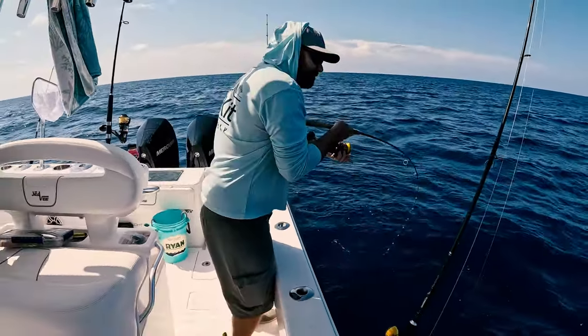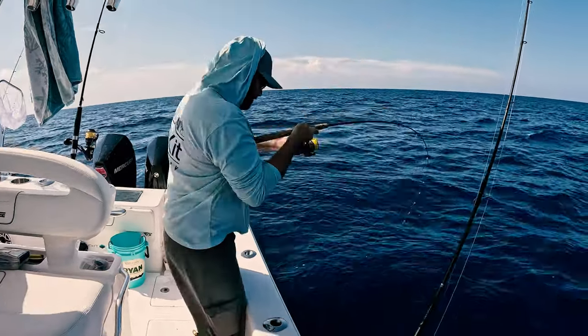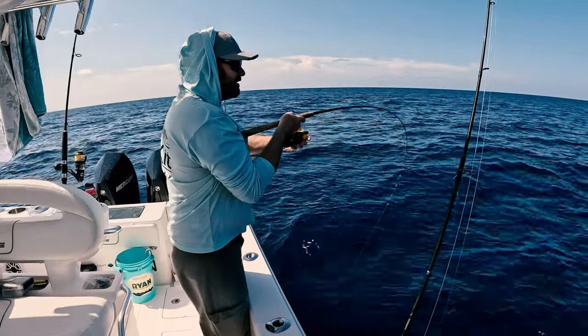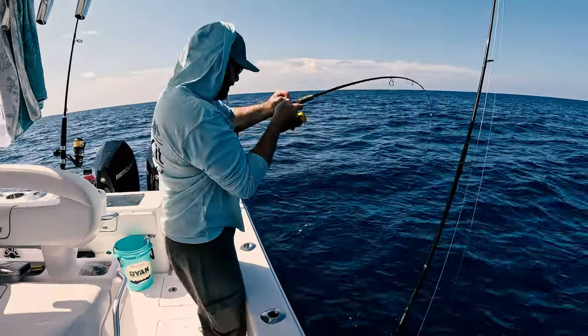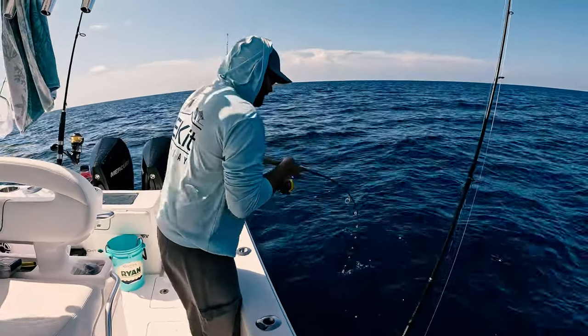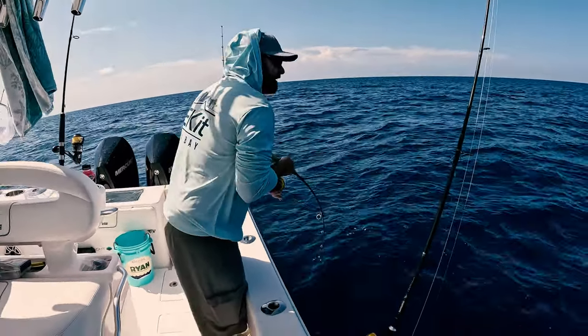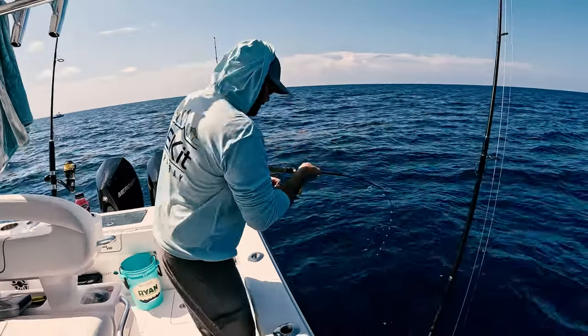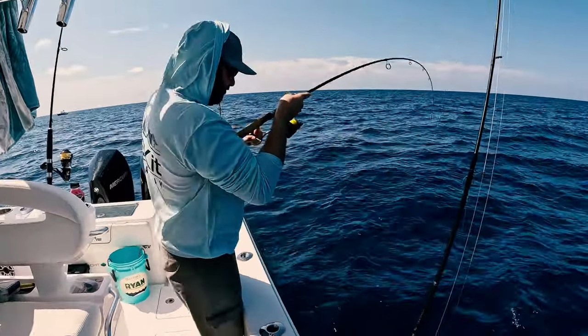Your leader. It's only 20 pound leader. Oh my god. Isn't it jig head? Yeah. I got some good ones down there. It should be a mangrove. It's a 10 pound mangrove. Nah, digging like this, it's either a red snapper or a grouper. I'm gonna go red snapper.